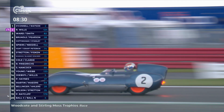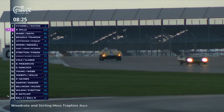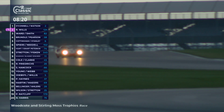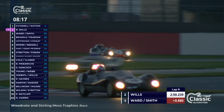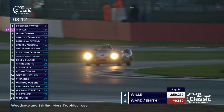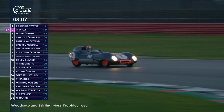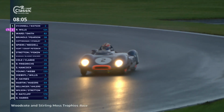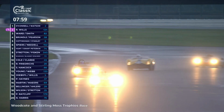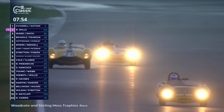Martin O'Connell is doing a wonderful job out in front here, maintaining that advantage. 7-second lead he has, although I have to say on that last lap, yeah, he was still quite a lot quicker than Roger Wills, who is running behind him. As you can see in terms of their lap times as well, Wills versus the car behind him was a little bit slower, so perhaps we're going to see a change there in the battle for second. But right now it's difficult to see anybody else other than Martin O'Connell winning this race outright and winning the Stirling Moss Trophy, but the Woodcote Trophy is going to be a closer battle.